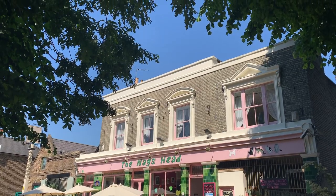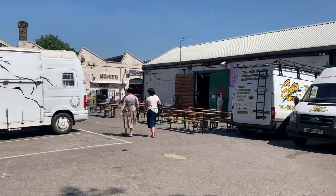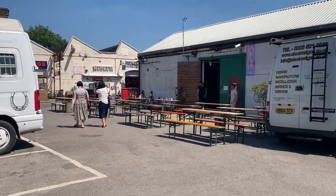There are lots of fun places to eat and drink in Walthamstow too. From pubs to cafes and bars, there are lots of options. There are even breweries and local restaurants to enjoy.